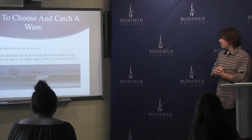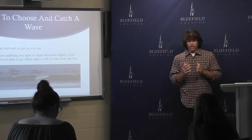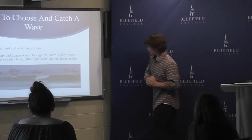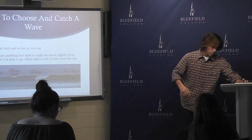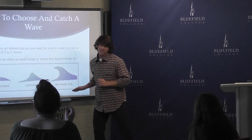Now, once you've chosen a wave, you're going to try to look and see where you want to position yourself. The wave's coming, and you want to be in this area right here. And this area is kind of the same area as before, as it's not too high, but it's just the right height to push you forward.